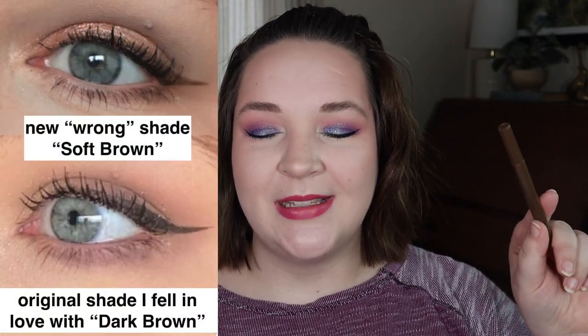This is my Profusion Good Brow Day waterproof brow pen. I originally bought this for my eyebrows and it was too dark, so I had tried it as an eyeliner and I fell in love. It was a beautiful charcoaly brown color. And so this is a repurchase and I bought 2 of them at the time. So I have a backup. I have 2 of these. And I just discovered that this is the wrong color. This is not the color that I fell in love with, and I'm so sad.